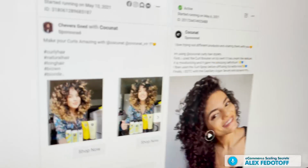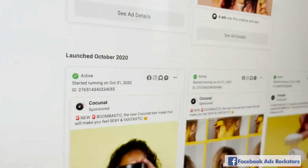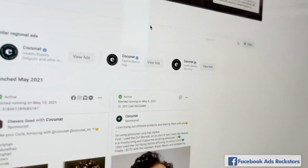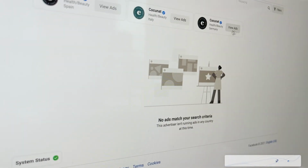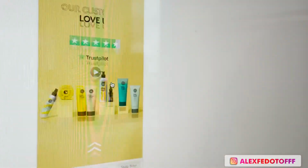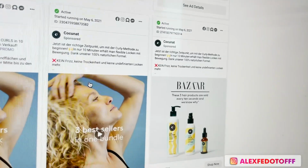So you can see this type of content, right? Regular people. Even the lighting is not perfect. It's not perfect like a studio. It's nothing sophisticated, right? So let me see here. So check it out here, right? Very, very simple. These are regular consumers, right?